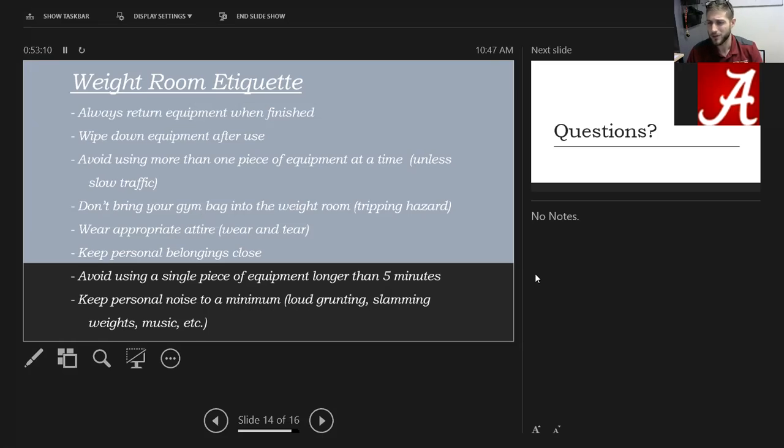I recommend not using a piece of equipment more than 5 minutes. That's if the gym's busy or if there's not another one that's open and available. You know, if you're on the only chest press machine, it can be kind of rude if you stay there for a really long time, especially if you're just taking long breaks, sitting, relaxing. Definitely want to try to be courteous of other people and what they're trying to achieve in the gym as well. So having a shared space, definitely want to be considerate of others and try to keep moving as best you can.